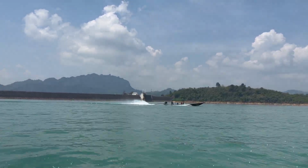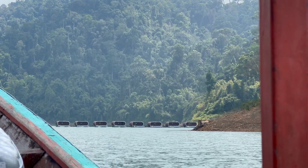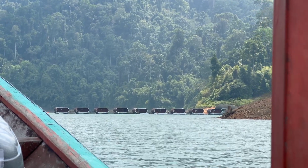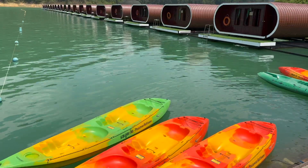It was quite long and it is a very large lake, much larger than I thought it was going to be, and there are a lot of floating raft houses around the area, so we decided to stay at Phutawan Raft House, and you can see them coming up. They were so pretty and the setting was amazing, but really cool and very modern. Apparently these are one of the nicer ones in the area as well, so definitely recommend.